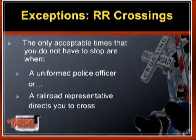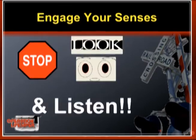There are exceptions to the rule, as there are in most situations. The exception occurs when a uniformed police officer, a firefighter, or a flagman working for the railroad directs you to cross. In these situations, you obey them and follow their directions.